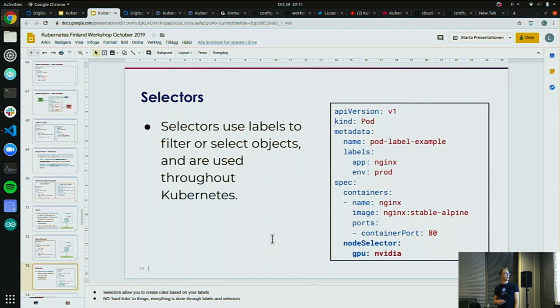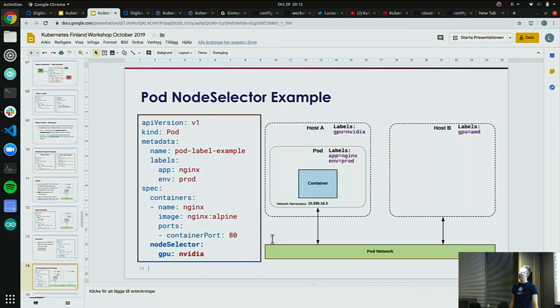But the interesting thing is that you can select on them. If you have nodes of certain types, you can just add labels to them. And when you then schedule your pod, you can say that this workload should only be scheduled to nodes with NVIDIA GPUs, as one very simple example. Then it's guaranteed to happen there. And if there is no such node, then it won't be scheduled at all.